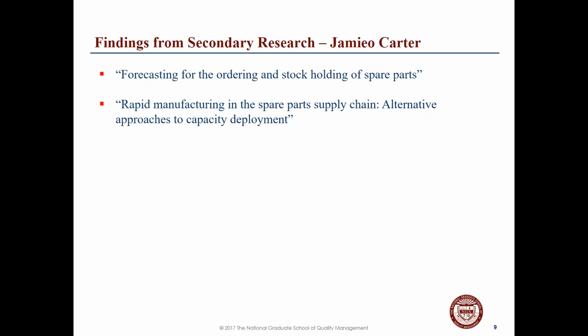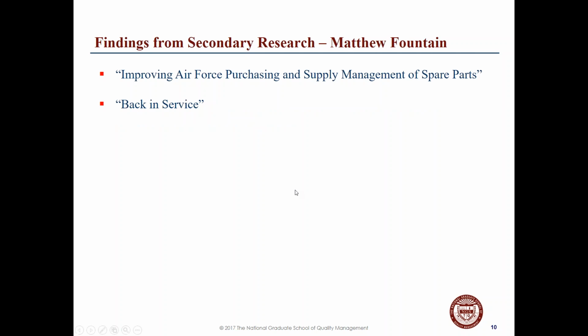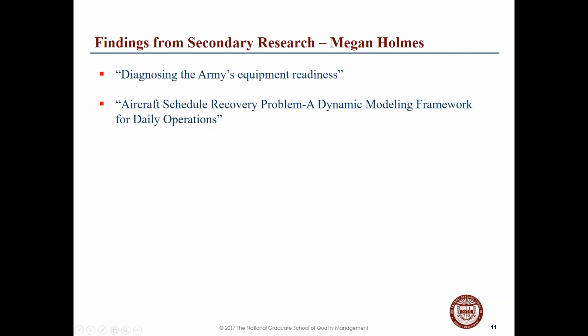Those two articles were found by Jamil. I will quickly go over his notes. The first article is from, let's move on for Jay because he's not here. I've read his stuff online, so we'll go on to the next slide. Yes, sir. Want to move on over? Same thing for Matthew. He has notes, which you've seen, sir. Okay, Megan.